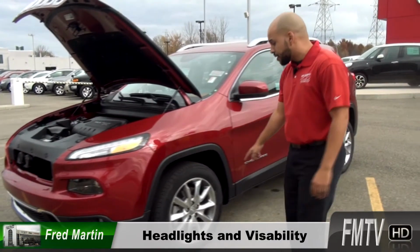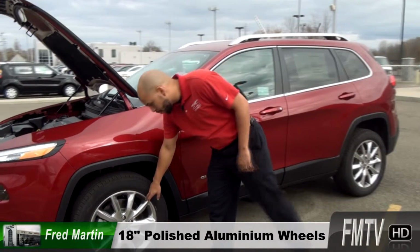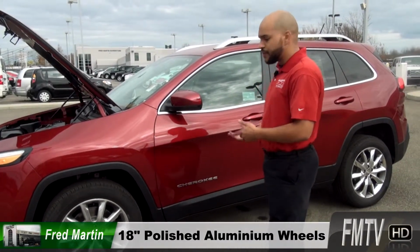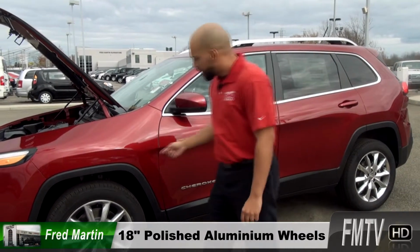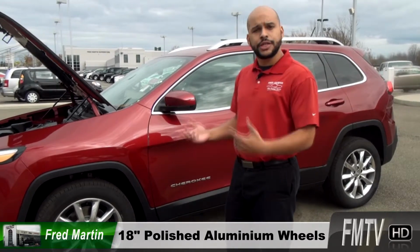You'll notice when you come around the side, these are an 18-inch polished aluminum wheel with a darker pocket to them. Not only does it set off the perfect red color of this vehicle, but in addition to that, you'll notice it's hidden inside this hexagonal wheel well opening. Just another tribute to Jeep's legendary history.